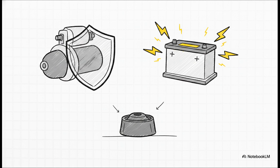Let's break down the components you're saving by turning ISG off. First up, the starter motor. Sure, modern starters are beefed up, but turning the system off means your starter fires exactly once when you leave your driveway, instead of 20 times during the busy commute. Second, the battery. Without the engine constantly shutting off, your alternator consistently supplies power, rather than forcing your battery to drain while running your AC and the radio at every red light. And finally, the engine mounts. Every time that 4-cylinder engine fires back up to life, it shudders. Fewer restarts mean far less vibration traveling through and wearing out those rubber engine mounts.